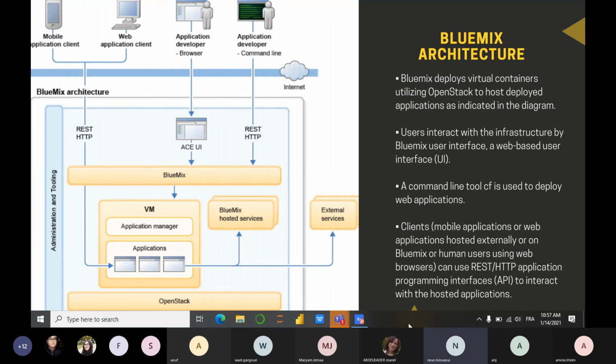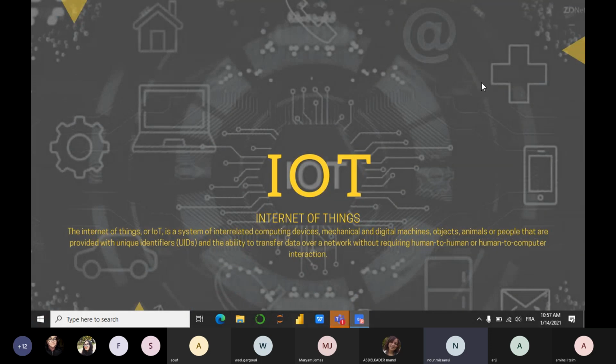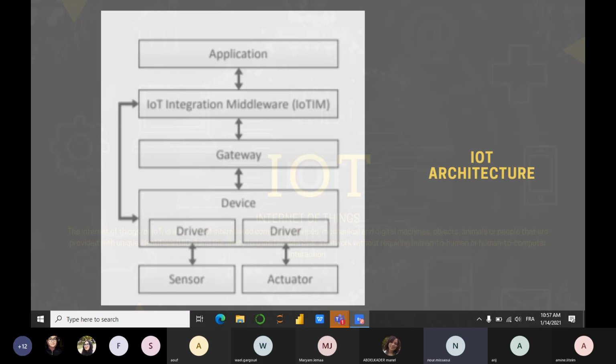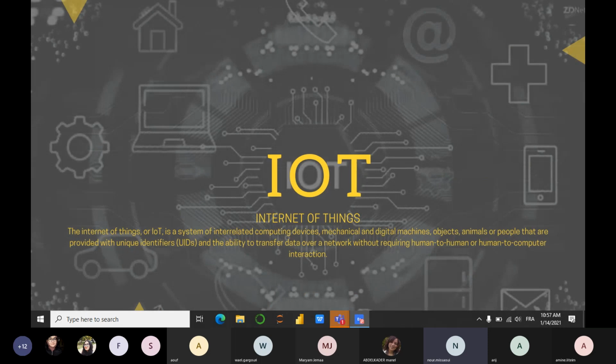Now we will talk about the IoT, the Internet of Things. It's something that you already heard a lot about. The IoT, or the Internet of Things, is a system of interrelated computing devices, mechanical and digital machines, objects, animals, or people that are provided with unique identifiers and the ability to transfer data over a network without requiring a human-to-human or human-to-computer interaction.